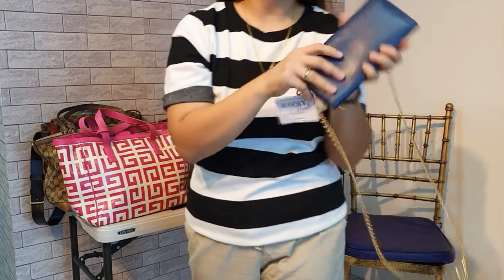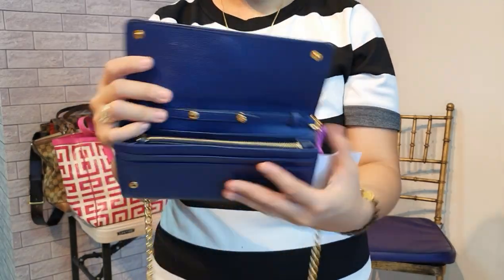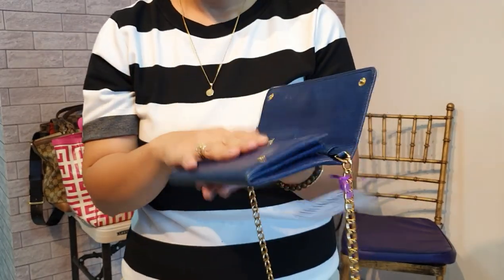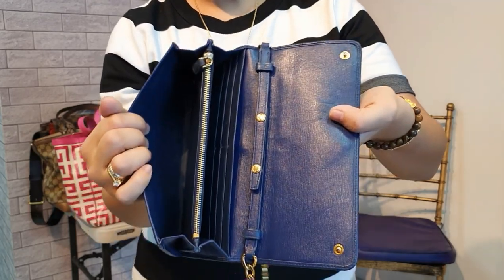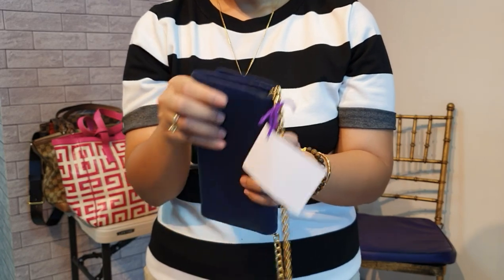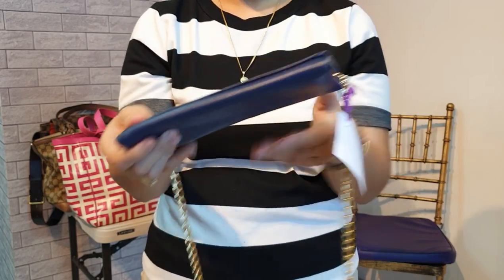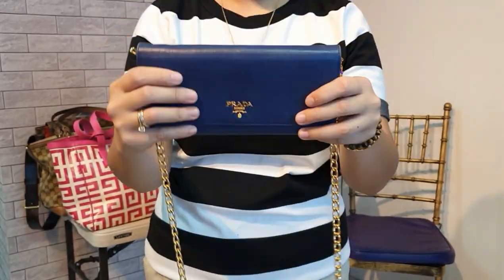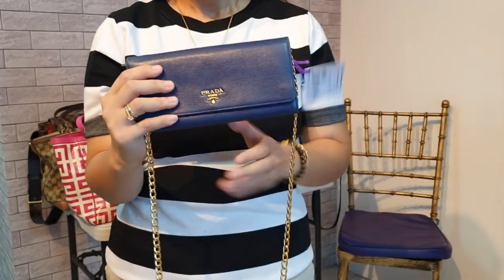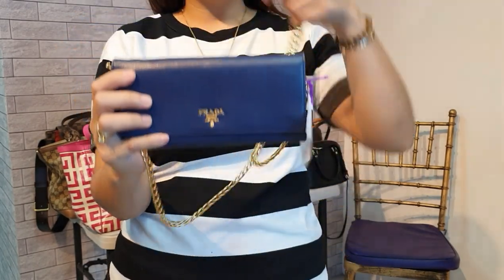So, ito naman, this is in good condition. I have to be honest, the leather is already manipis. So, talagang mararamdaman mo na gamit na siya. But, maganda pa naman yung itsura niya. Okay, pero syempre, kapag hinawakan mo ang isang bag, you will know instantly the condition of the bag. Malambot na kasi siya. Okay? Pero ang mura kasi nito. For WOC, this is just priced at 15,000 pesos. 1.5 lang. 15,000 pesos, you get a Prada WOC bag.